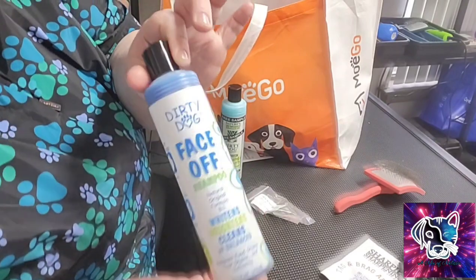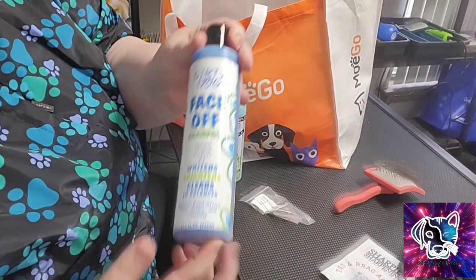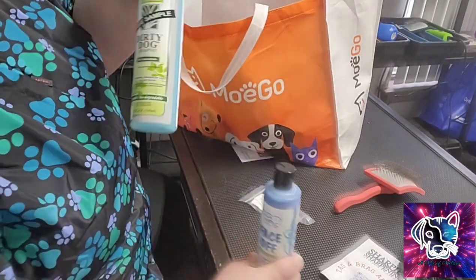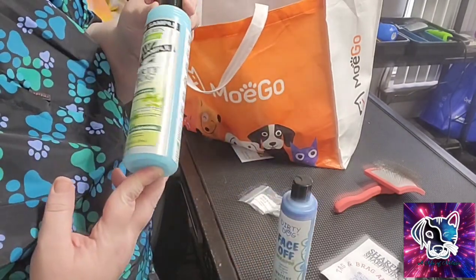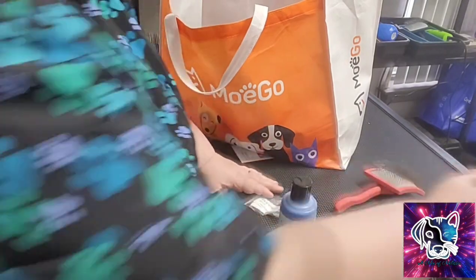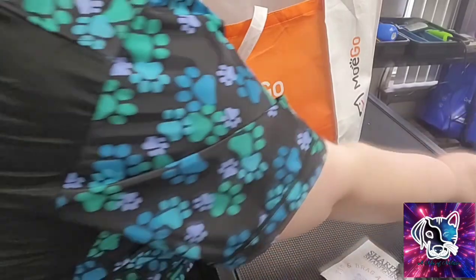I got this for the faces. It helps clean off the faces. This is an all-natural product. And then they gave me a sample. This is a 50 to 1, so this will last us a long time. It smells really nice.